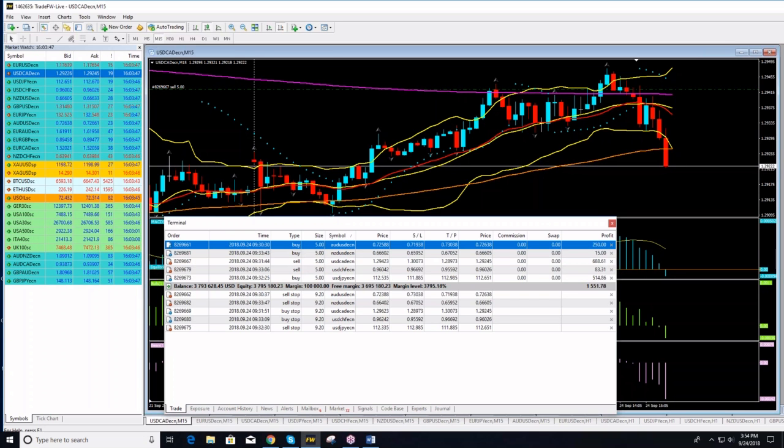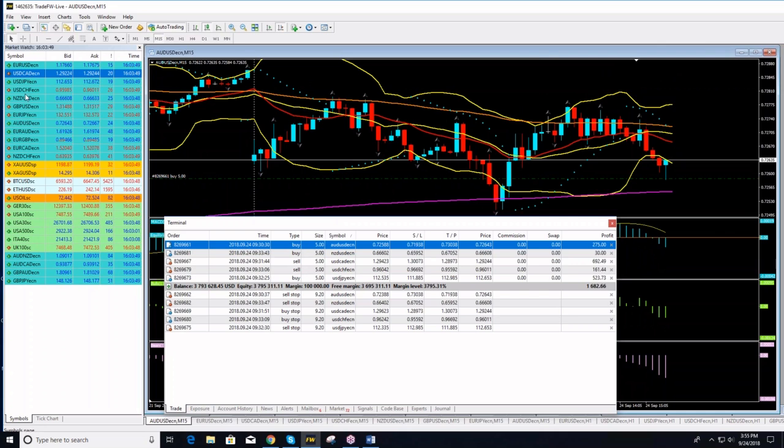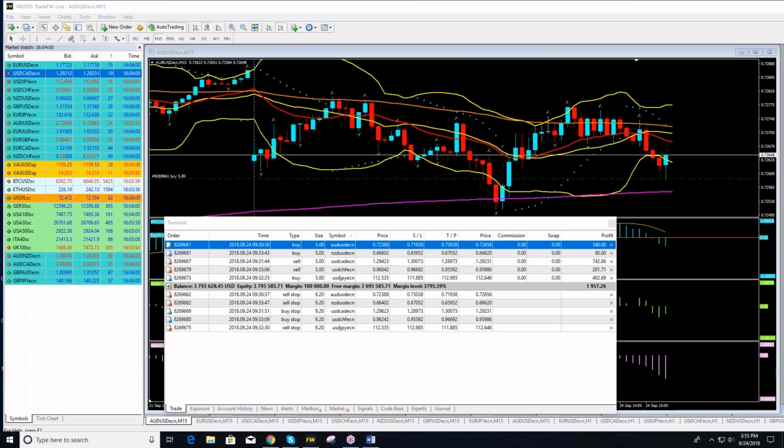Let's go to the second trade we have. We are long Aussie dollar. This is the Aussie dollar chart. Sudden movements for the past 30 minutes. Eventually the markets have started to move in our direction. So our second trade is that I have long positions on Aussie dollar with take profit at 0.73038. That's the second position.